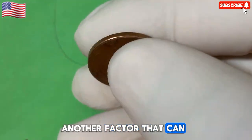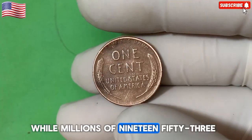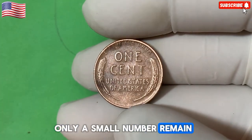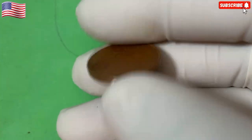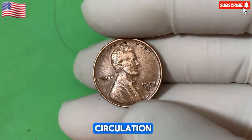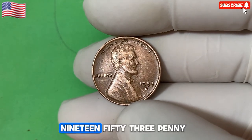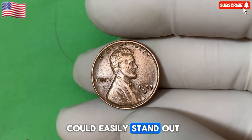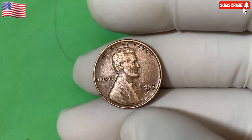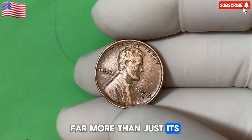Another factor that can increase the value of this coin is its rarity. While millions of 1953 Lincoln wheat pennies were produced, only a small number remain in excellent condition. Coins that are well preserved, with little to no signs of circulation, are highly sought after by collectors. A well-kept 1953 penny could easily stand out in a collection, and if it has been graded highly, say, MS-65 or MS-66, it can be worth far more than just its face value.